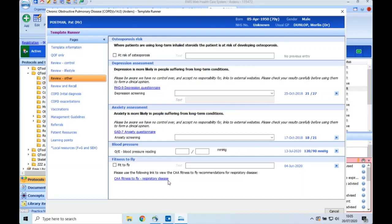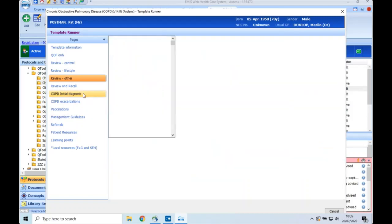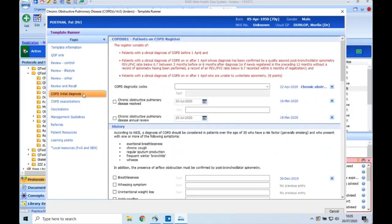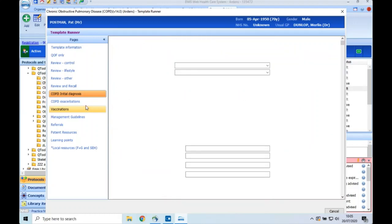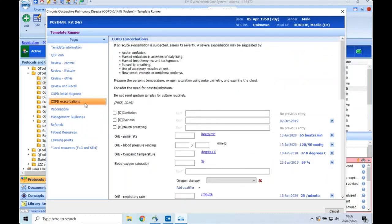But our templates are much more than just about reviews. Let's say you've got a less experienced clinician seeing a patient who has got a chronic cough and they're a smoker, but they're not quite sure how to diagnose COPD. Well, this button here will tell them how to diagnose COPD based on the latest NICE guidelines, including red flags and also differential diagnosis. Similarly, this button here will tell you how you might diagnose an exacerbation of COPD, again based on latest NICE guidelines.